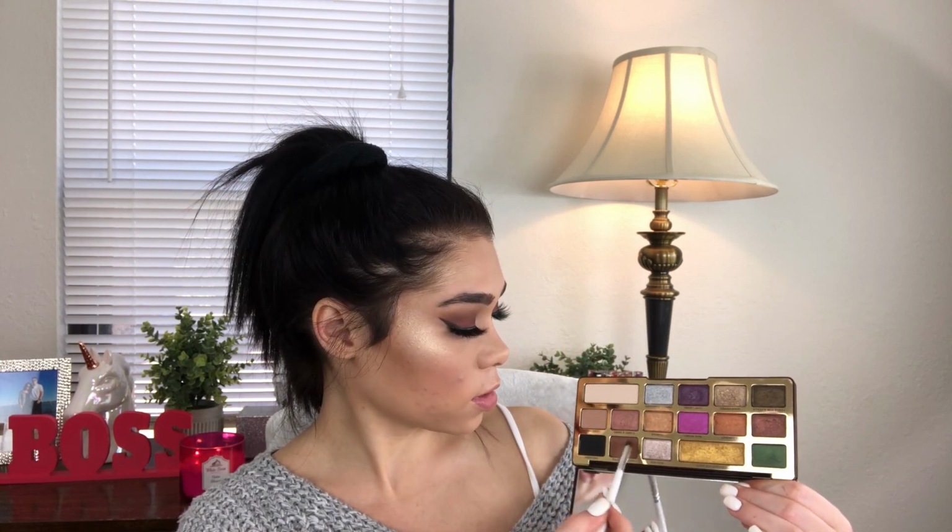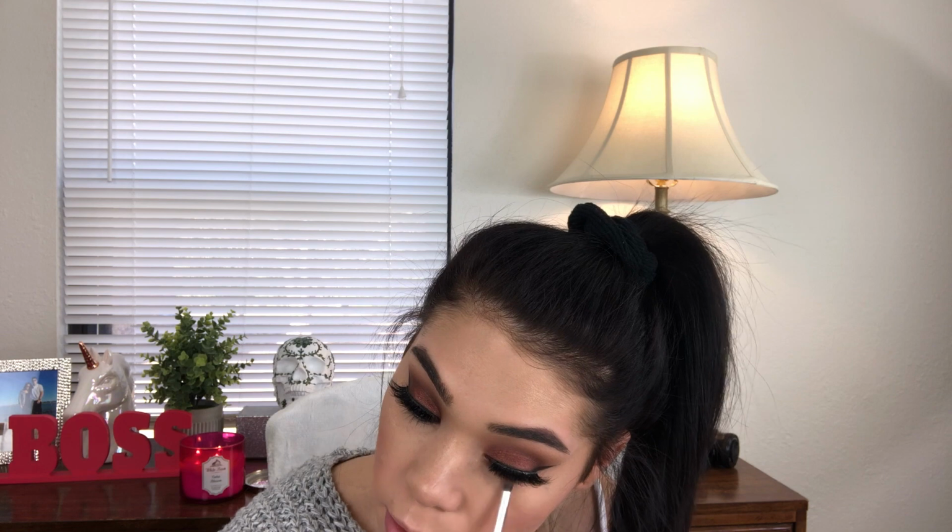Going to take a small pencil brush, if I can find it. Okay, got it. I'm gonna dip back into the Too Faced Chocolate Bar palette, and we're gonna pick up this color right here. That one is called Cocoa Truffle. And I'm just gonna put this up against my waterline with that black and really smudge it out. Oh, I hate this part.